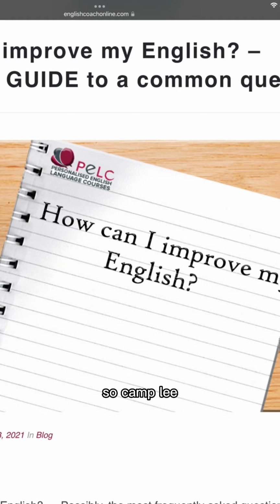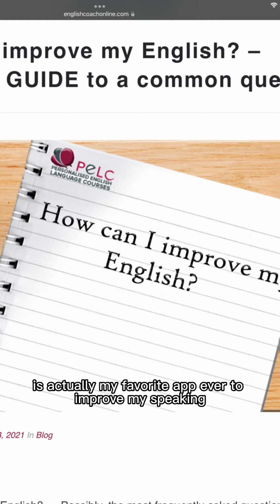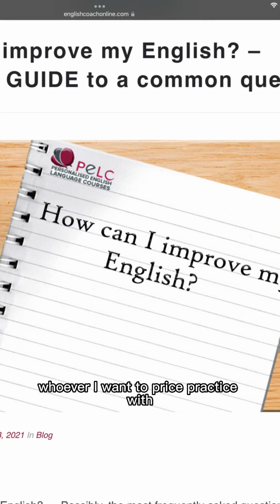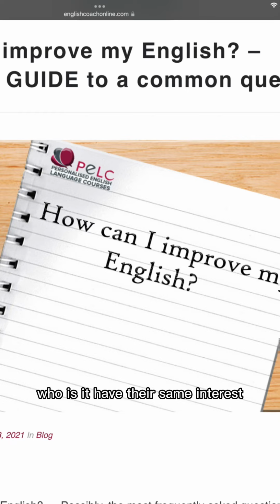Cambly is actually my favorite app ever for improving my speaking, since I can choose whoever I want to practice with, someone who has the same interests and hobbies as me, and has an accent that I can understand, or the accent that I love most.